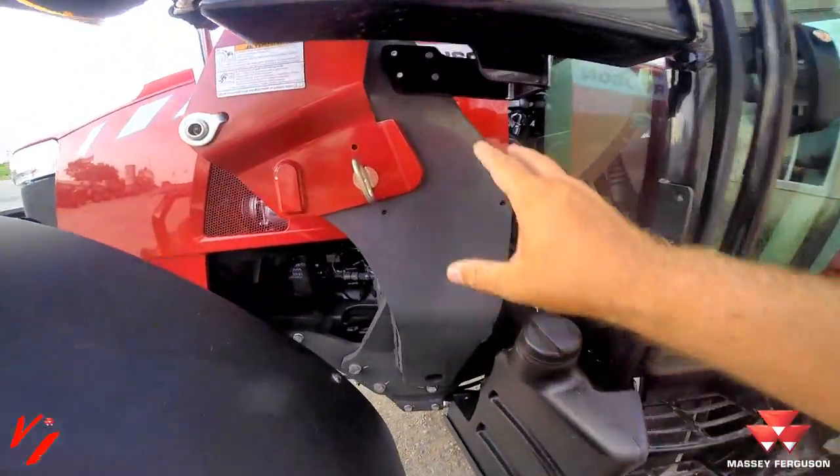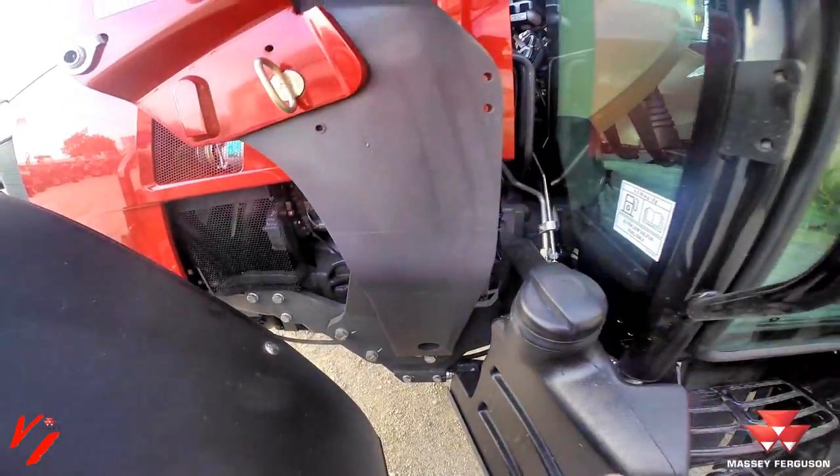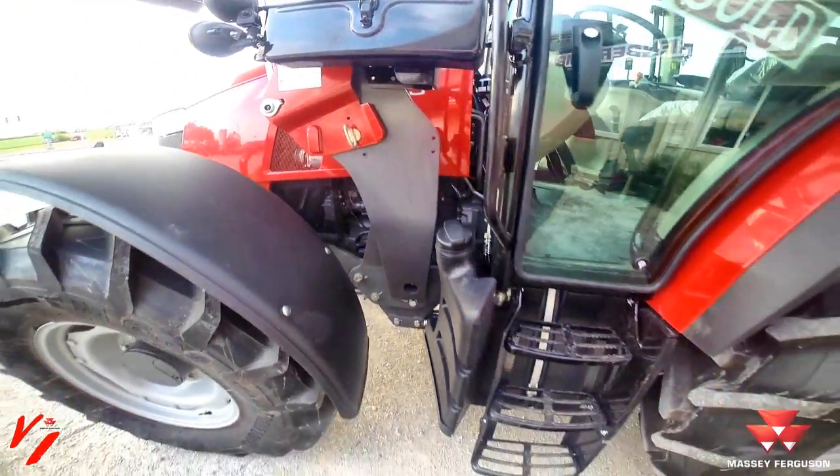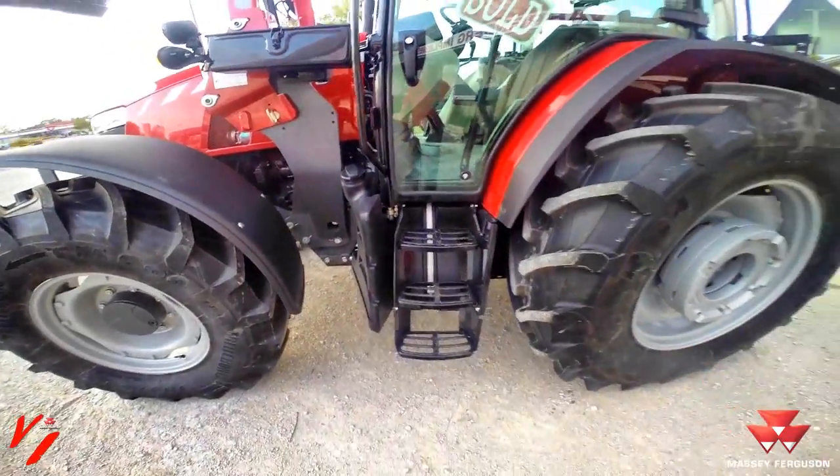Big heavy frames on your loader, factory installed. This is a factory installed loader mounting system from AGCO.